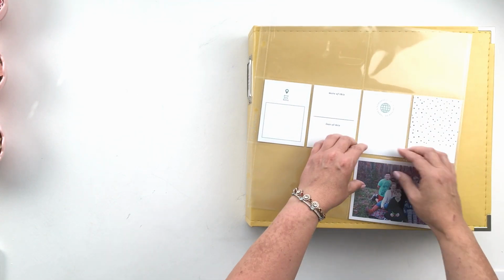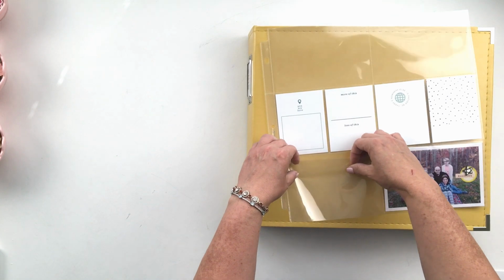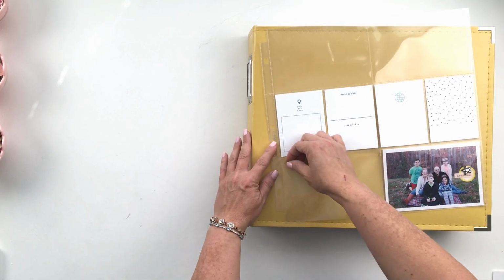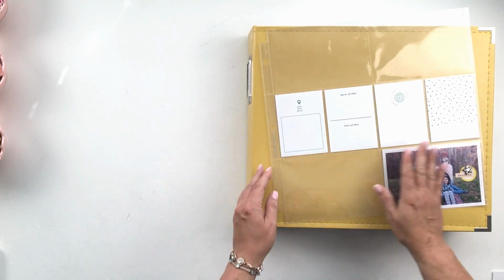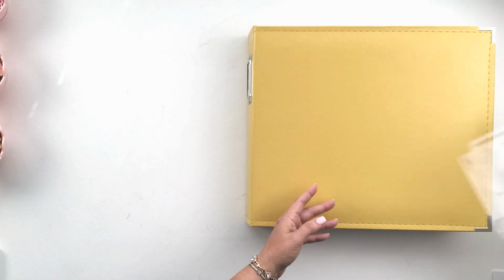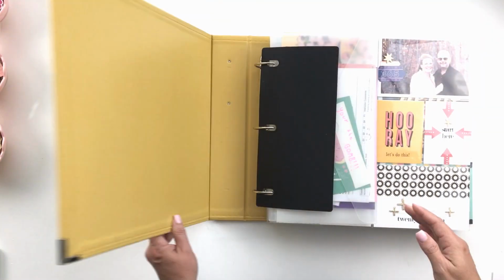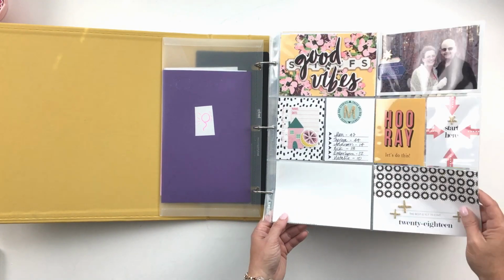I don't know how that will stand up. Obviously, we don't go ripping our page protectors every day. But if you have small children, right? Like if small children get a hold of your page protector. I don't know. So again, it's one that I haven't used before and one that I'm not familiar with. I am so much more familiar with the Becky Higgins.